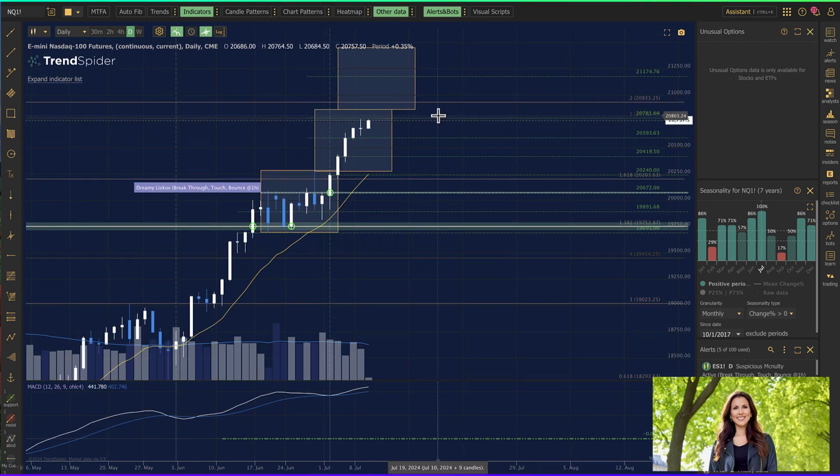Beautiful. Here's our number. Up above, I had 20,781. What was the high yesterday? 20,771.75. Pre-market, 20,764, but it's pushing higher. Notice what's happening. This is kind of a doji action. So it really tells us the traders are treading water.